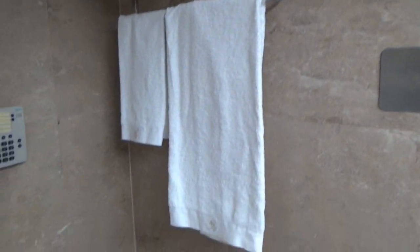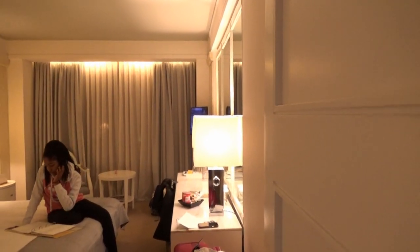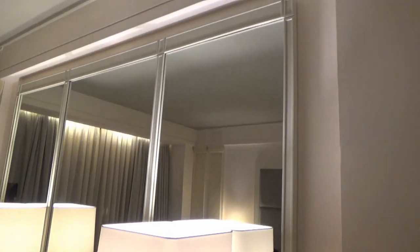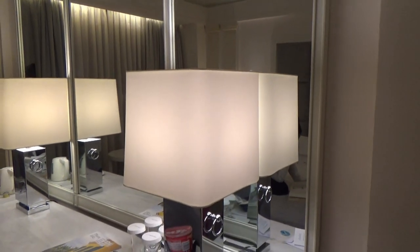But just real quick, I'm really not trying to be on camera because I've been flying since 5 a.m. yesterday. So we started out on the 10th and it is now the 11th and it is almost 10 o'clock p.m. Oh gosh, we're time travelers. But this room is really pretty. I like how it's white and off-white and gray. Very nice.